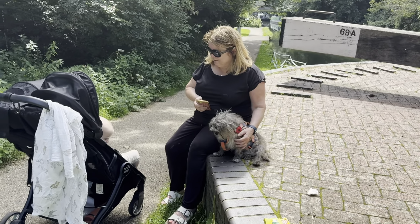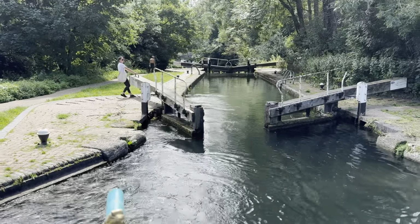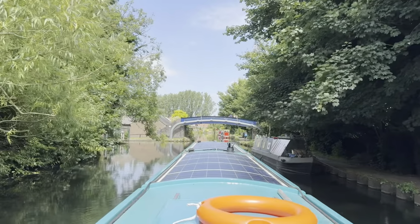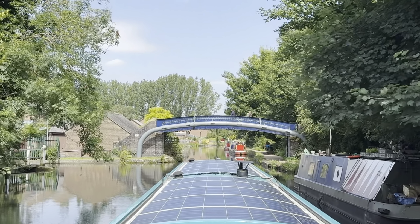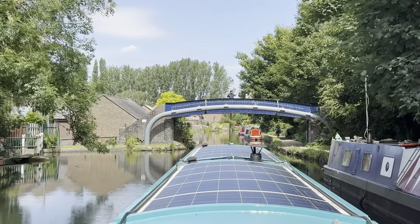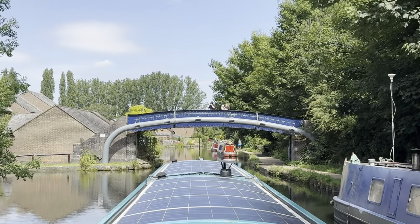Oh, boys, look. This lovely lady said, I'll close the gate for you. So me, Charlie and Wattway can just keep going. Lovely. A bunch of gongoozlers on a bridge, watching the canal boats go past. We're lucky we'll get a wave. Yay! Nice.